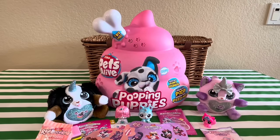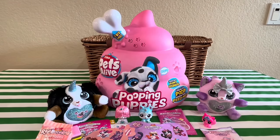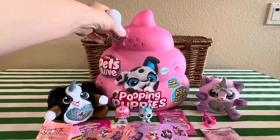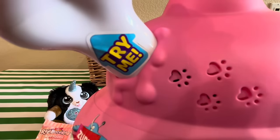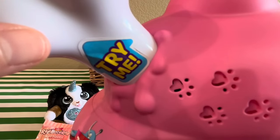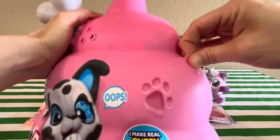The last one is the one I'm really interested in, the pooping puppies. It's a Pets Alive. It's not a rainbow corn type thing, but I was fascinated by it because they make real puppy sounds and they really poop when you feed them. So they have a try me thing. I'm going to bring it closer so hopefully you can hear it better when it goes off. Ready? Isn't that funny? That's why I wanted to try it first. I tried it at the store. I was like, okay, that's pretty funny. I can handle that.